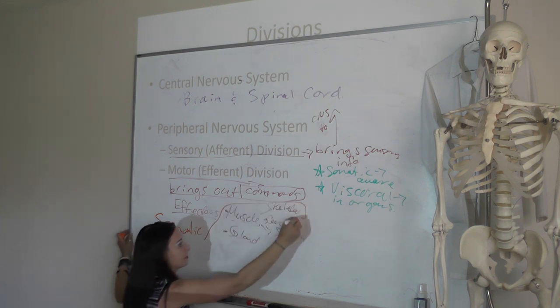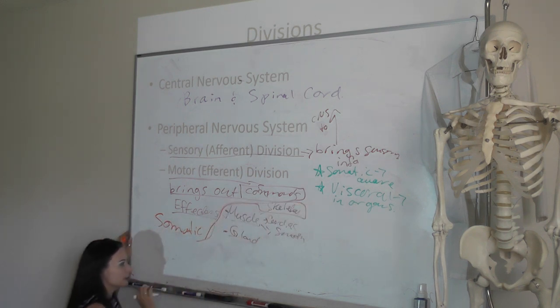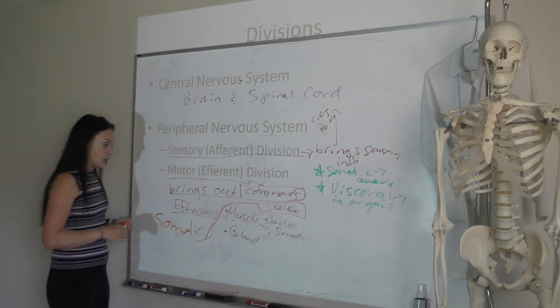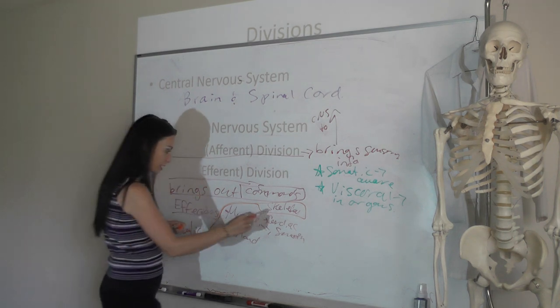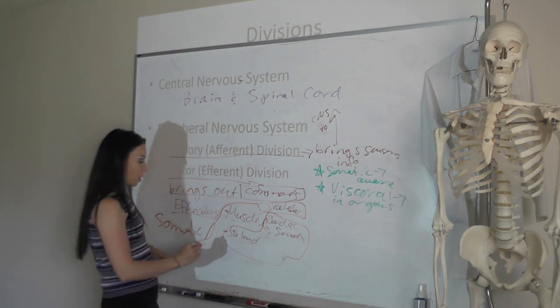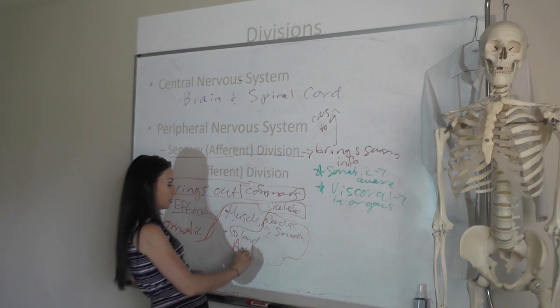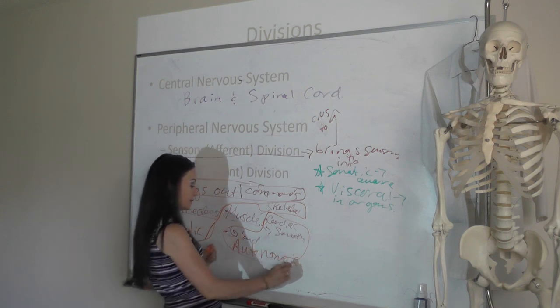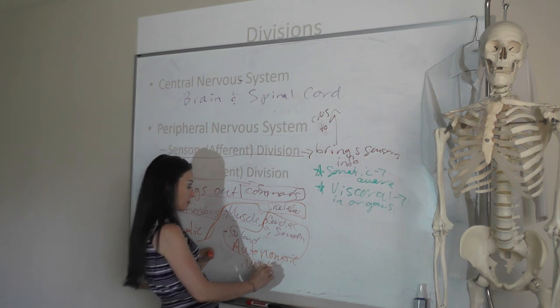Skeletal muscle, right? So the somatic division, the only thing you have control over in theory is skeletal muscle, which means that all of these other targets, cardiac muscle, smooth muscle, and glands, are under the control of the autonomic division, or the ANS. So this is the autonomic division, or autonomic nervous system.